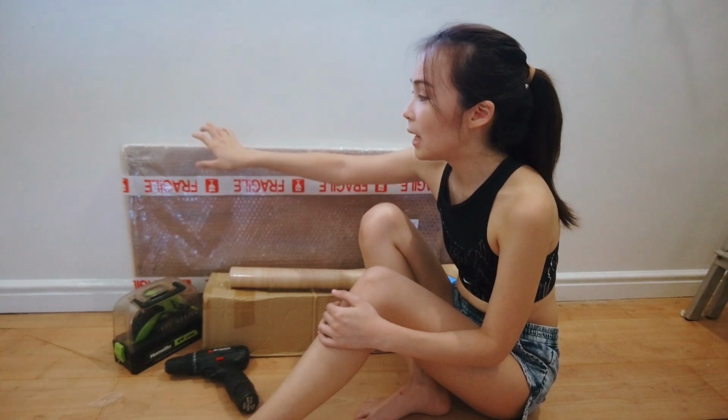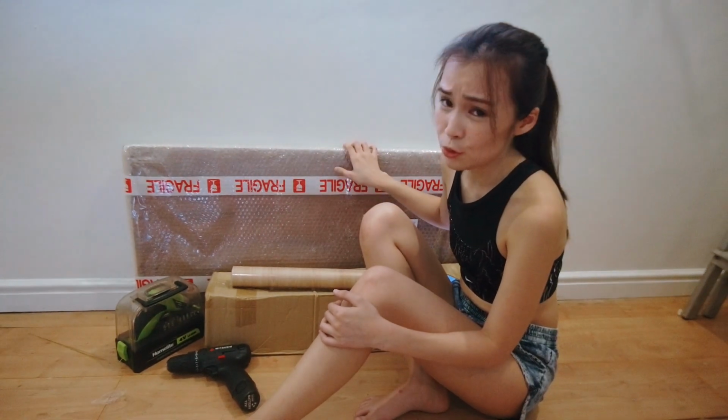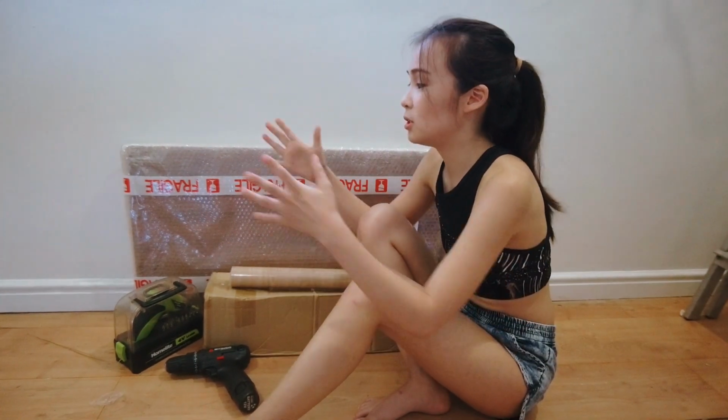I got the 3x2 feet, but I had it cut a little shorter than 2 feet para mas kasha siya dito. So if you're a DIYer and you need a smaller size of plywood, you don't need to buy the whole sheet. Just go to Shopee and you know, meron doon.